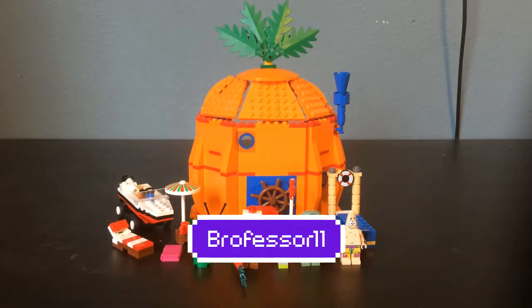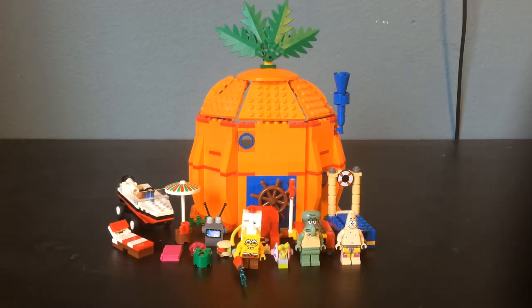Professor here, and today I'm actually going to be reviewing one of the older SpongeBob SquarePants Lego sets. This one specifically came out in 2008. It has set number 3834, sold for $40 at the time of its release, comes with 425 pieces, and the official name of this set is Good Neighbors at Bikini Bottom.